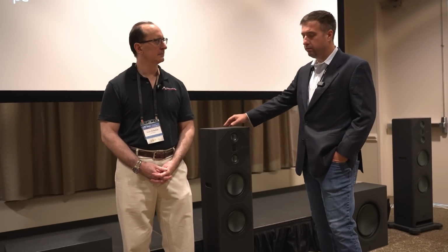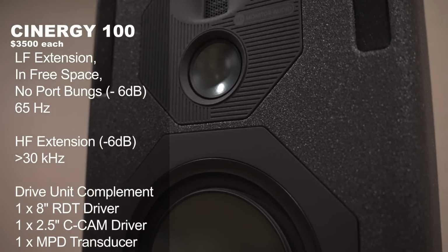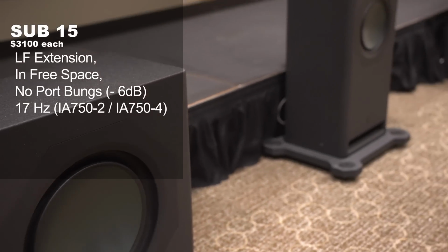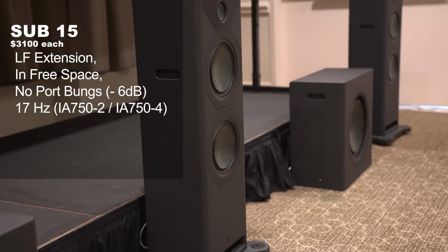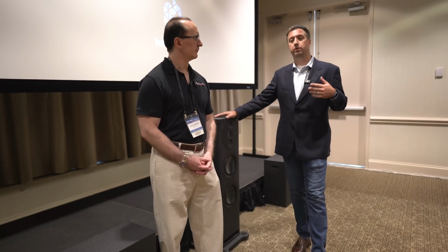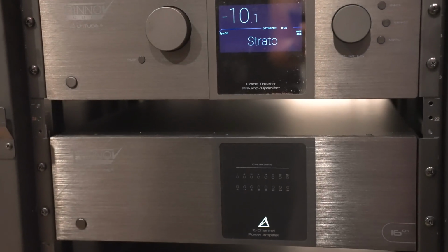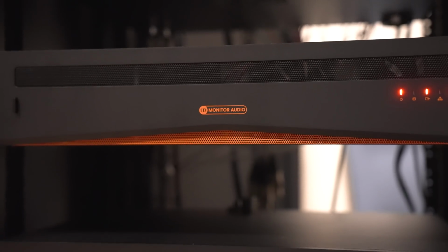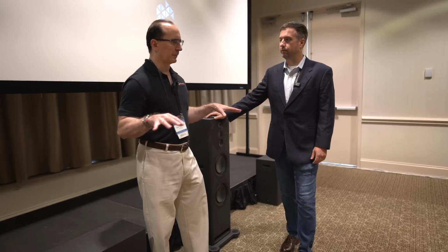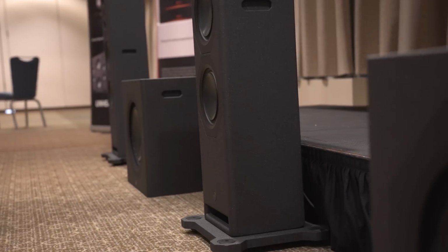There's a smaller Cinergy 200. We've got the Cinergy 100s in the back of the room, and we're using 4 of the Cinergy 15-inch subwoofers. And so to your question, what all is going on in the room? We are running this in a 7.4.4 configuration. We've got our Platinum ceilings up in the ceiling, and we're using Trinnov electronics for the processing and amplification of the main channels, and Monitor Audio custom installation amplifiers for the subs, showing each one of these subs 1,500 watts. So when you set these subs up in the system, you run them speaker level because the amps are rack mountable. Correct. Yep. So the subs are passive.